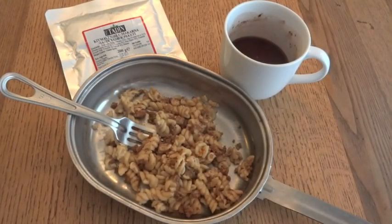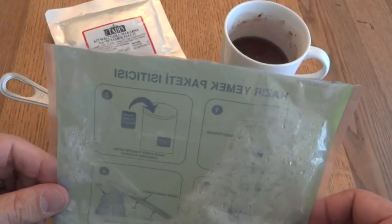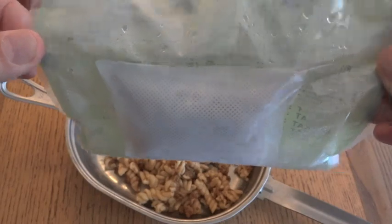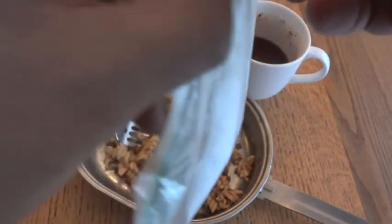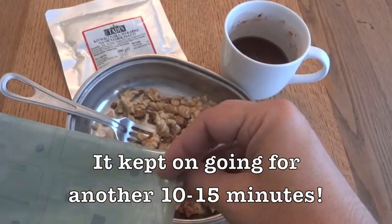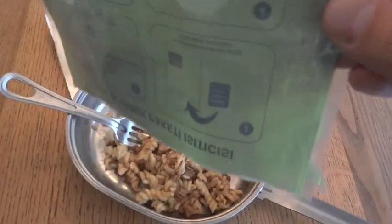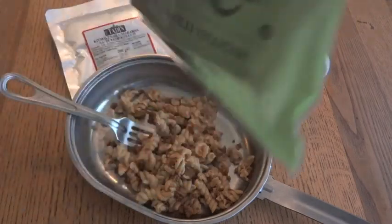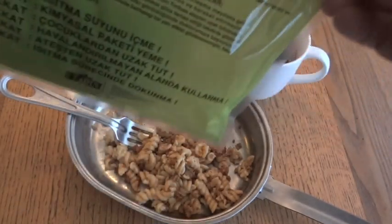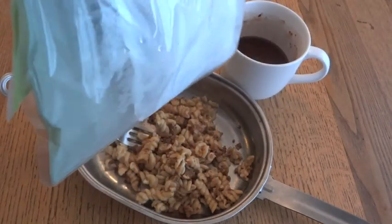And as I'm about to finish this up, I should report that this heater is just as hot as it was when it was first activated. This doesn't show any signs of stopping. So you could definitely do a couple of entrees in here. You could do your coffee in here if you had a hot beverage bag. You could do a lot of things with this. They're not cheapening on the heat, that's for sure.